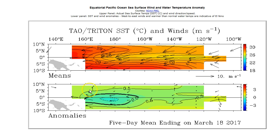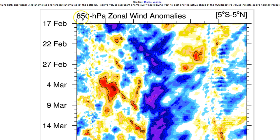So what we're thinking is this is the last gasp of La Nina, not so much the inactive phase of the MJO, but it could be the last gasp of the inactive phase as well. And we'll get into the details here in a second. Then we'll look at the forecast. It's 850 millibar zonal wind anomaly. So this is the east-west component of the wind only. Oranges and yellows are westerly anomalies, and the blues and purples are easterly anomalies, suggestive of the inactive phase of the MJO.